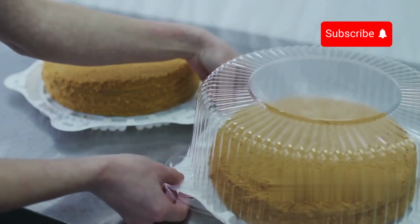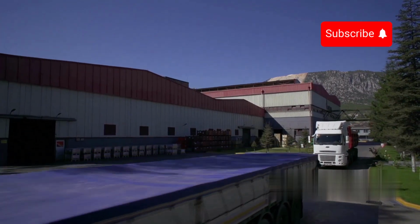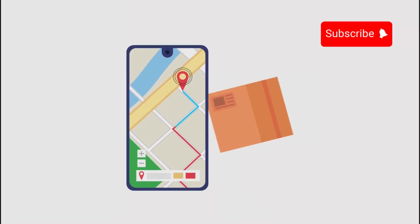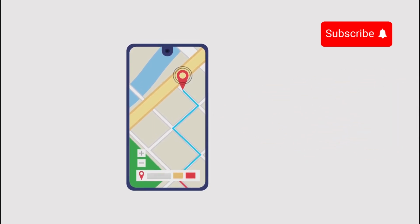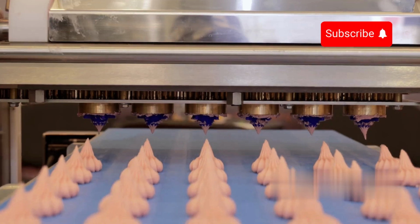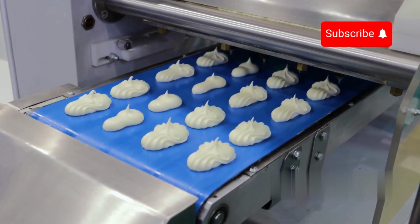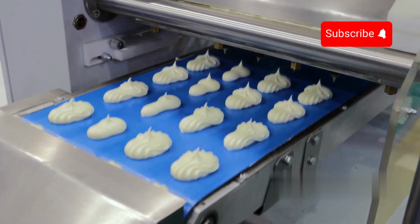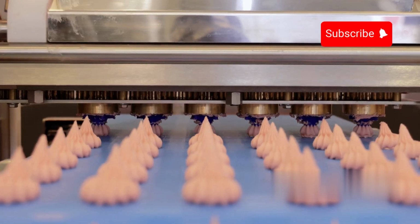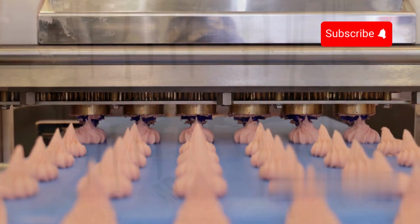And after packaging, it's time for distribution. These cakes are destined for stores and events across the country. Climate-controlled trucks ensure that the cakes remain fresh during their journey. It's a logistics challenge, but one that's mastered through experience and careful planning. Planning the journey from factory to store is just as important as the baking process itself. Timing, temperature control, and careful handling all play a role in ensuring that every cake arrives in perfect condition. It's a behind-the-scenes process that's invisible to most but crucial to the factory's success.